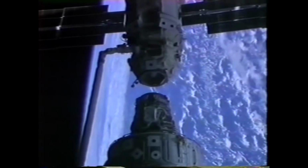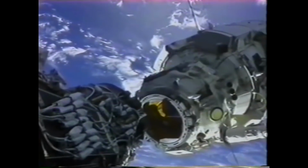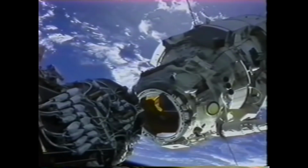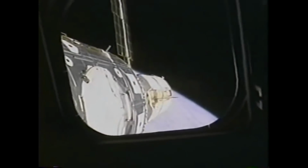The Unity module extended about 40 feet out of the payload bay, and so the arm was almost fully extended as we brought Zarya up and over Unity into the install position. We actually couldn't see the mating surface where it was going to mate, so we had to use cameras alone. This is the elbow camera view. And again, we fired the thrusters to attain that capture sequence with the androgynous positioning mechanism.